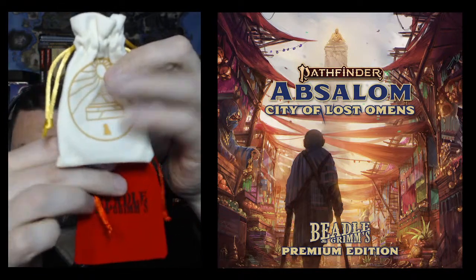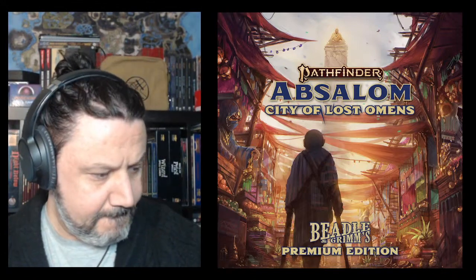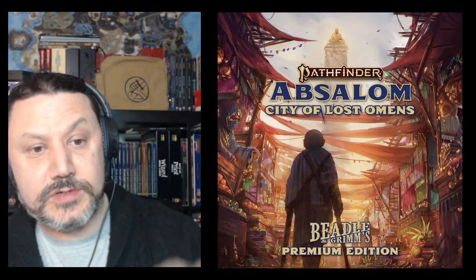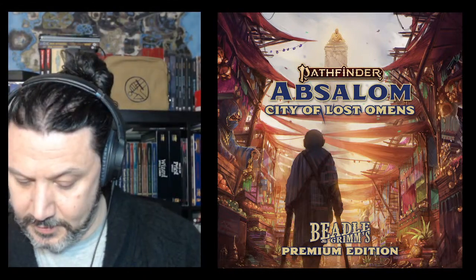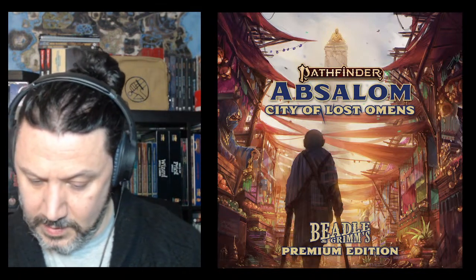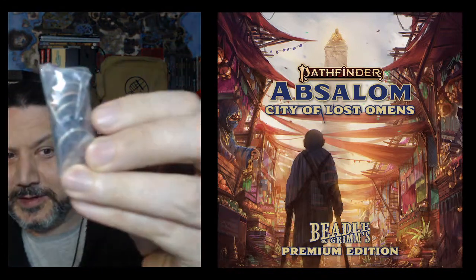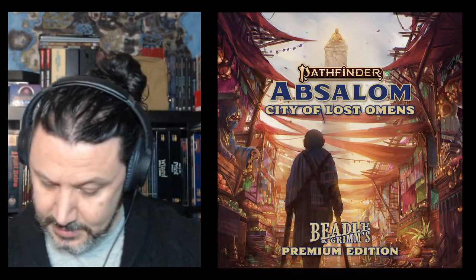Ooh, here we go. Little bags in there too. Let's see what's inside here. Yeah, the star. I don't know what that is. Oh, look at this. There's a Beadle and Grimm's coin with, I guess, the currency of the realm for Absalom. And that was in the red bag. In the white bag, what do we got in here? Smaller coins as well.